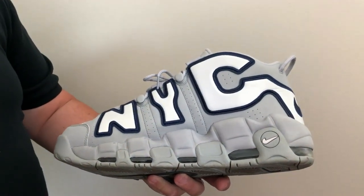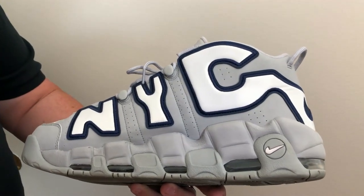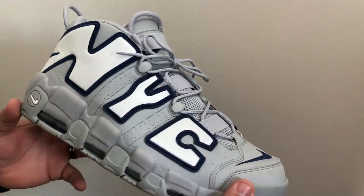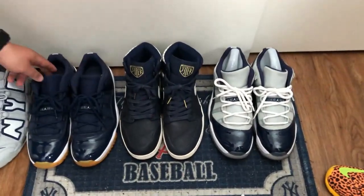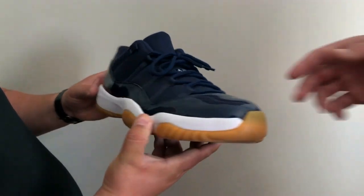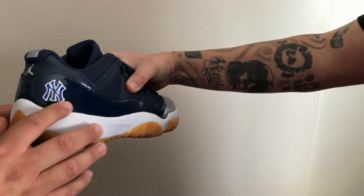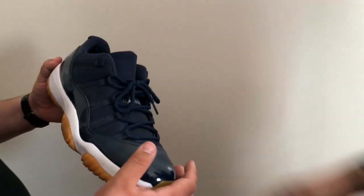Do you go to all of those games? Yeah. As a matter of fact, this year I'm planning on going to a lot more Yankee games. I'm taking the family this summer back home to New York. Let's take a look at these. These are just Jordan 11 lows, but I customize them with my little Yankee logo. I was going to ask you about that. Yeah, I put that on there.